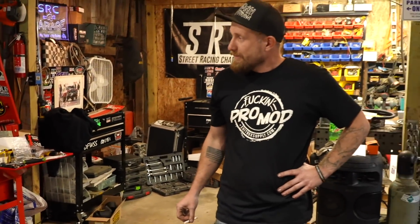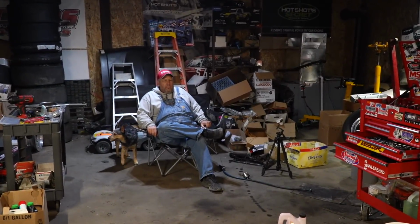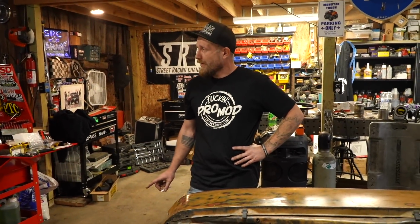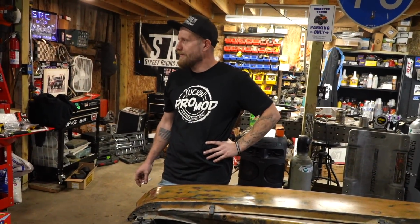Has that thing been aligned? No, I'm gonna take it to Lucor, especially now that we did the subframe bushings and all that, because I can see this tire's leaned in at the top and this one's straight up and down. Actually, it has been aligned, believe it or not, but it was at a local place. I need to take it to Lucor where they actually know what they're doing.